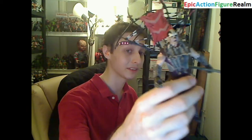I also would have preferred if his armor was comprised of plastic instead of rubber, but at least his body is comprised of PVC plastic, so it's always better to have a plastic body and rubber armor than it is to have plastic armor and a rubbery body. Some action figures I know have a rubber body, and I would trade off their plastic accessories for a plastic body any day. So not bad.